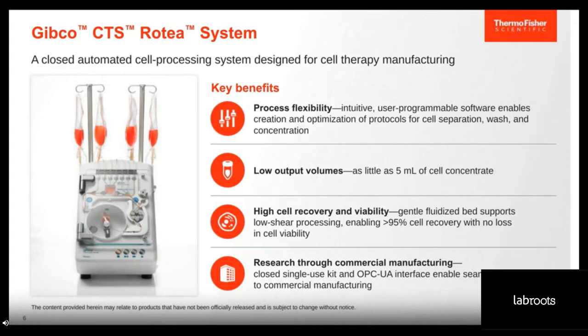The unique chamber design allows very low output volume of 5 mL with superior cell recovery and viability, which is typically more than 95%. So no other product in the market can achieve a low output volume of 5 mL, which is very critical to obtain high cell density concentration as an output. And this is required for operations such as electroporation and formulation. And further, the most important point, the OPC UA interface supports 21 CFR Part 11 compliance. We will also provide extensive regulatory support documentation for the instrument and the single-use kit.